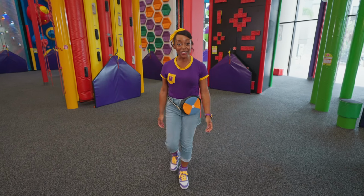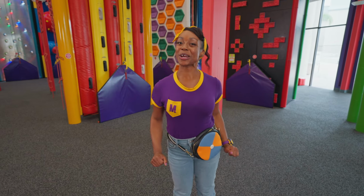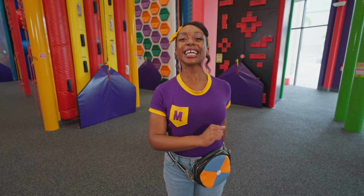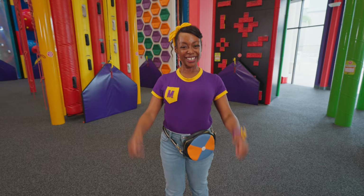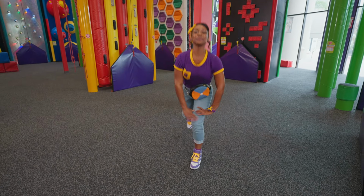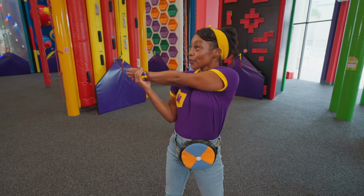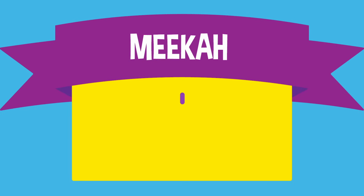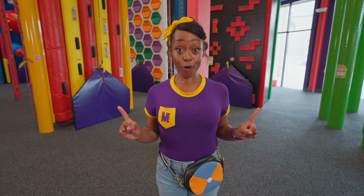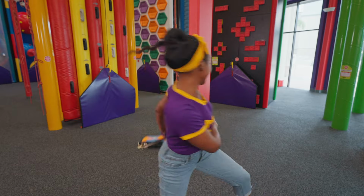Wow! Check out all these climbing towers. Oh, before we start climbing, we should stretch and warm up our bodies. Stretching is a great way to keep your muscles healthy and safe. Okay, starting with those legs. Deep breaths. Oh, do you hear that? I just got a Meekah point for stretching. Yeah! Oh, before I climb, I should take off my jam pack. Okay, I'm ready.